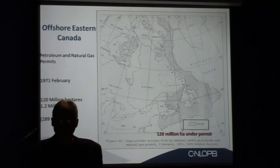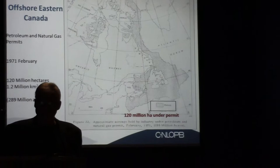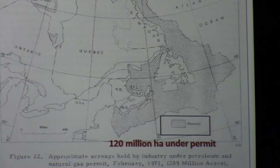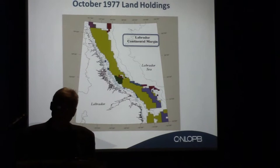And of course, in order to look for oil and gas, you're going to need some land. And again, we're back to black and white. 120 million hectares, that's quite a bit of land. It's probably the biggest extent. So you can see that most of the East Coast is under permit, including Hudson Bay as well. And here they are in living color in Labrador.